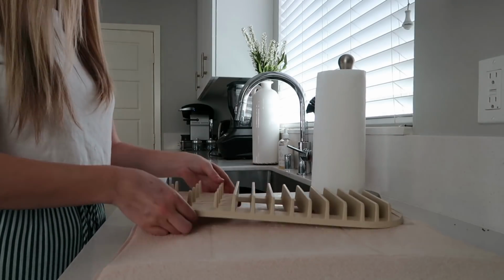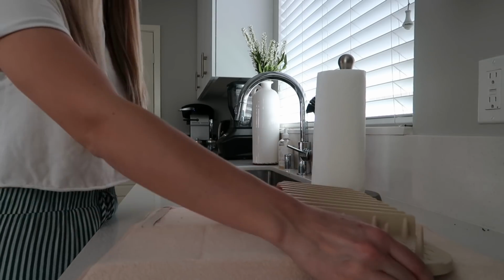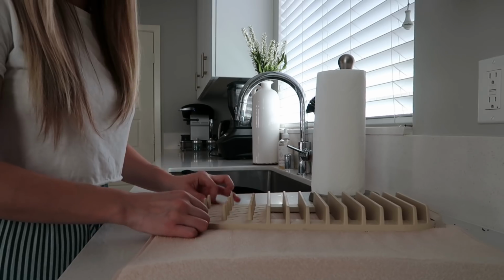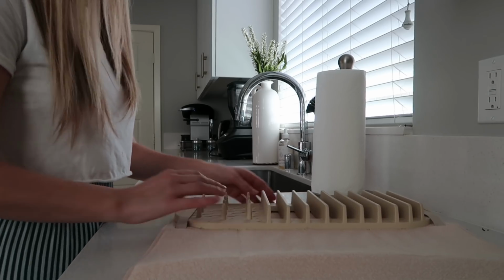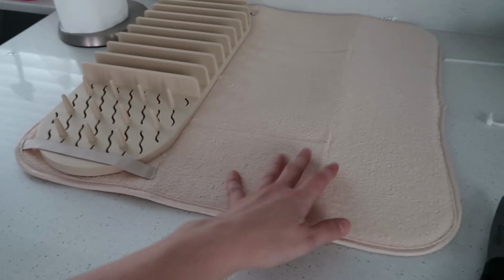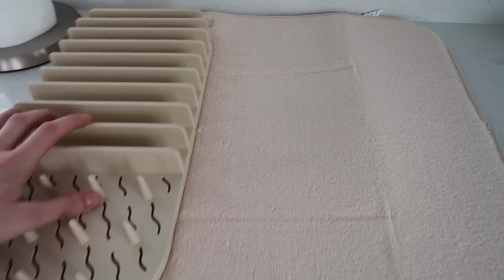So it rolls out. I just realized that this isn't attached, so you could kind of put it anywhere, but it just fits right into these little elastic bands here, so that stays where it's supposed to be. But I think this is such a good idea, such a cool design, and I really hope this makes my countertop look a lot neater.